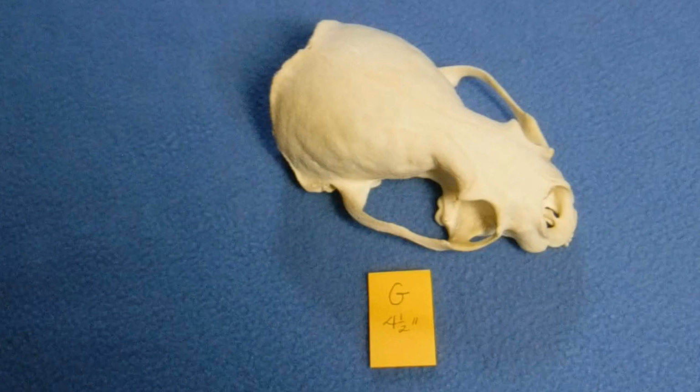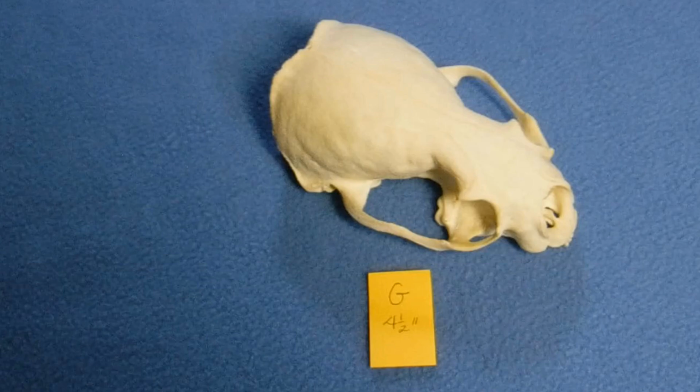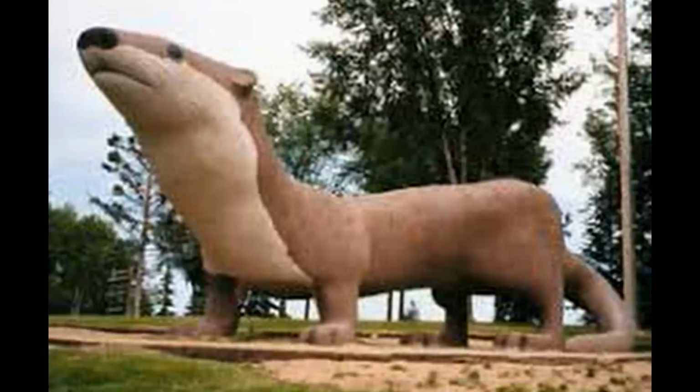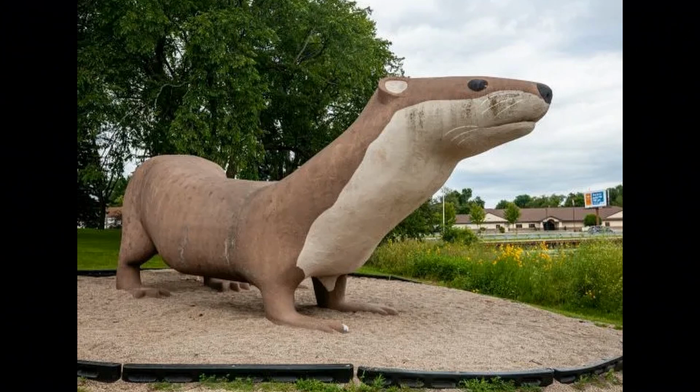All right, Skull G. Notice it's got fairly short nose, big eyes. This, my friends, is a river otter. River otters are really fun animals to watch, really doing neat things. And if you want to see a really large otter, go to the town of Fergus Falls, Minnesota, where you can see Otto the otter, 40 feet long, 15 feet tall, built by high school students in 1972 as part of the city's centennial celebration.